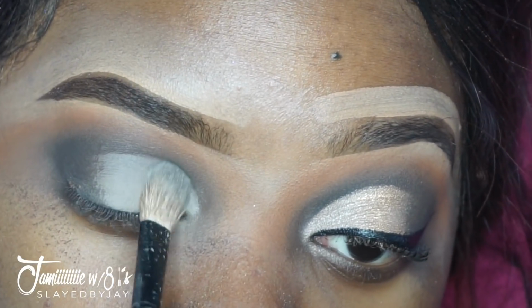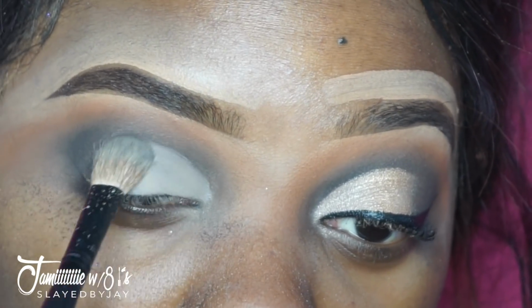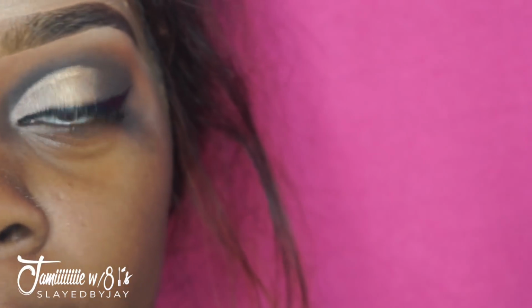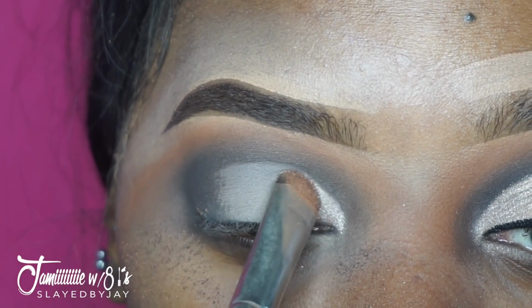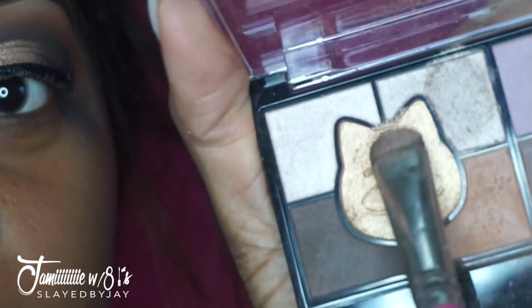And now I'm just going to set this down so we don't get any creasing, using the lightest shade. For my lid color, the first half of my lid, I'm going to use this one right here. I'm going to spray my brush with the Covergirl Lock It. You guys can see their shimmers are very pigmented, like it's bomb. And in the center of my eye, I'm using this gold color.